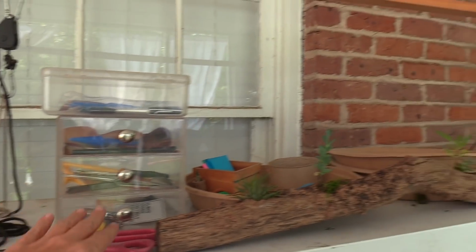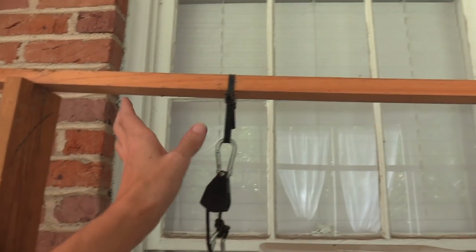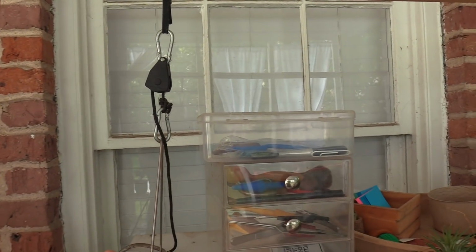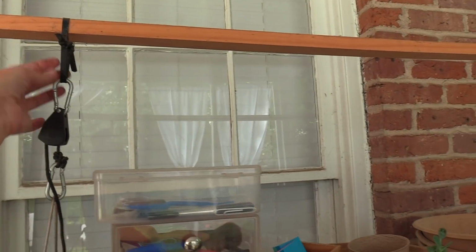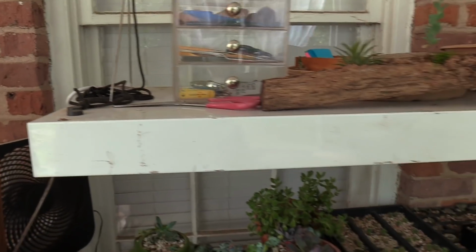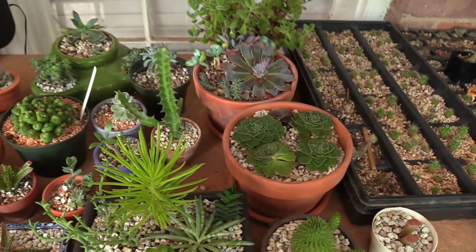It's probably not recommended to put a bunch of stuff on top of your grow lights, but I need all the space I can get, and it's fine. Most fixtures, well, if you're lucky, will come with some adjustable clips, and I have some heavy duty zip ties holding that up.